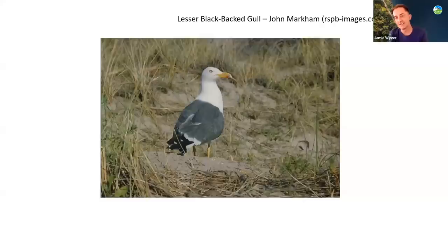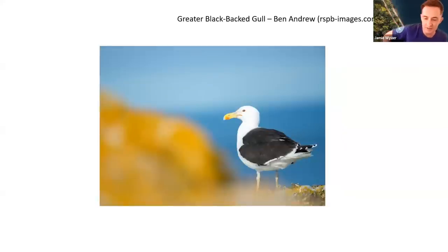And then the final slide here is a greater blackback. So this is huge. I was looking this up and its wingspan is comparable with a buzzard.